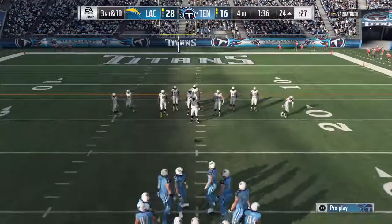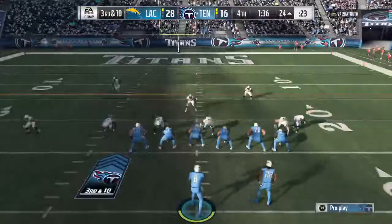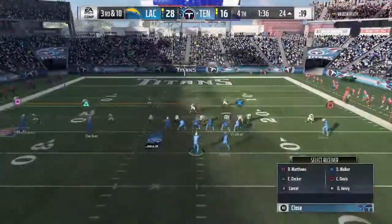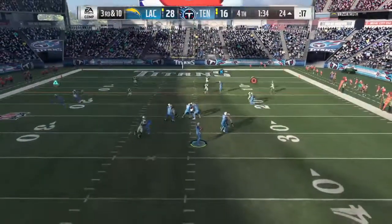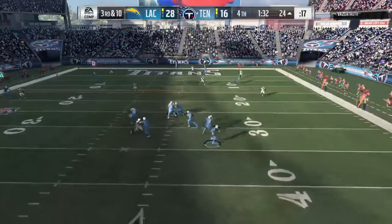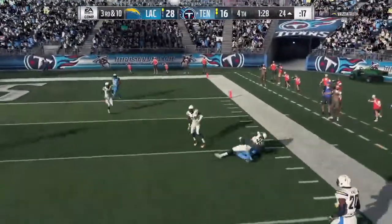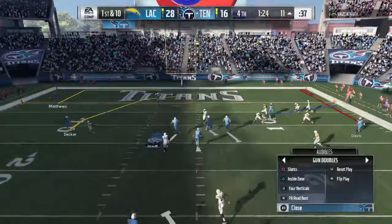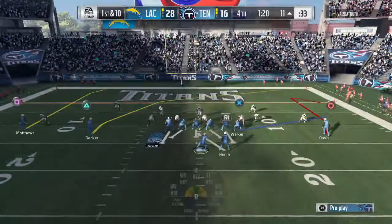This offense was on the move. Now 2 straight incompletions have them looking at 3rd and 10. Again, it's Mariota. Flushed out right. And he's got a man, Corey Davis. And he gets the first down yardage before he's brought down just outside the 10 at the 11.